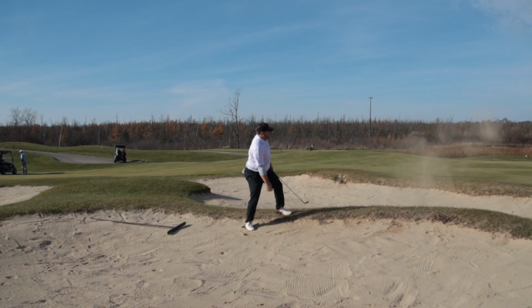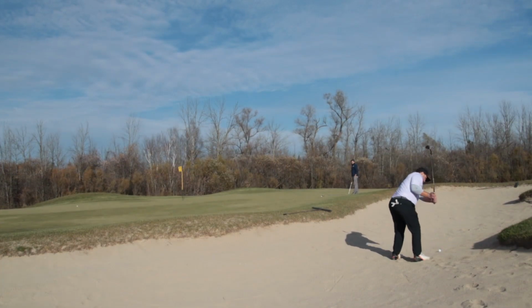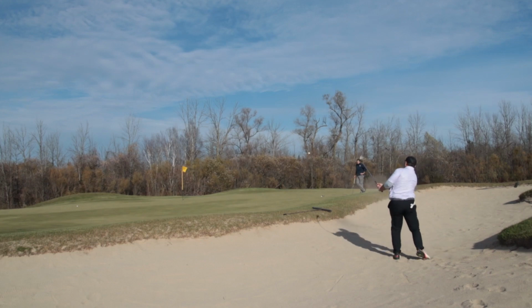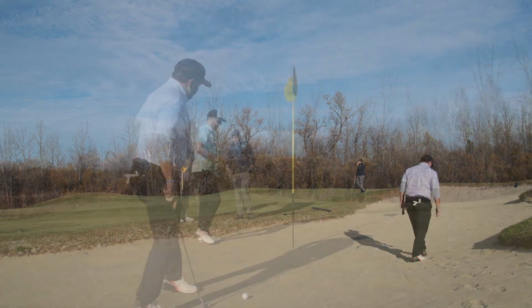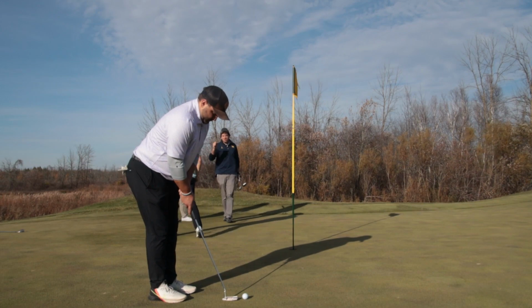So I decelerate through the ball. I pick up a ton of sand, and I land in the bunker in front. So here I'm just saying, get something on the green, try to save bogey, go on to the next hole. We hit, again, a pretty good shot, all things considered. You can't really be too upset with what is transpiring here.